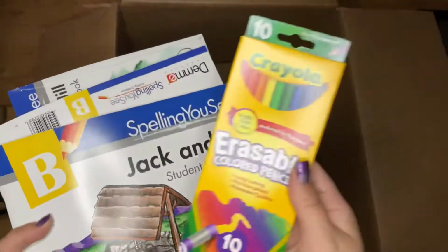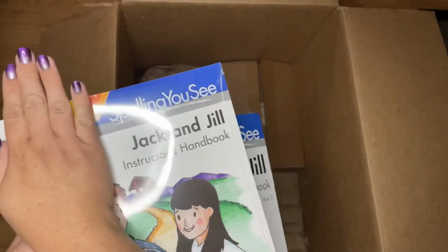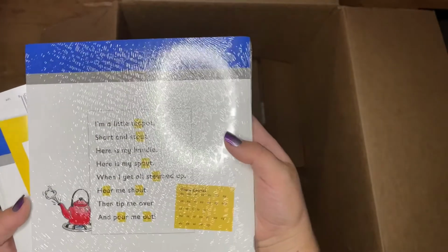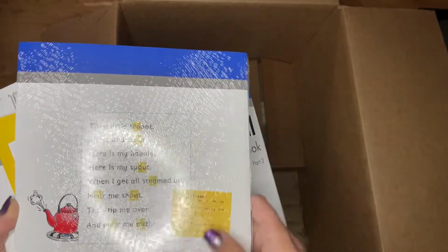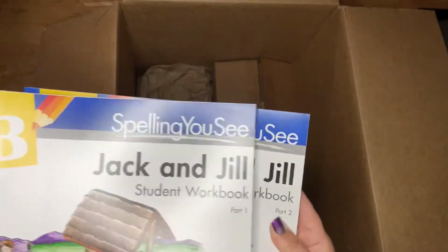So it comes with erasable colored pencil. Comes with the Instructor Handbook as well, which has a code over here from I don't know what yet, but I will find out and let you know. And then they are supposed to highlight in their stuff. This is the student workbook, part 1 and part 2. So I'll put part 2 over here. So they just write, merrily, merrily, merrily, life is but a dream.